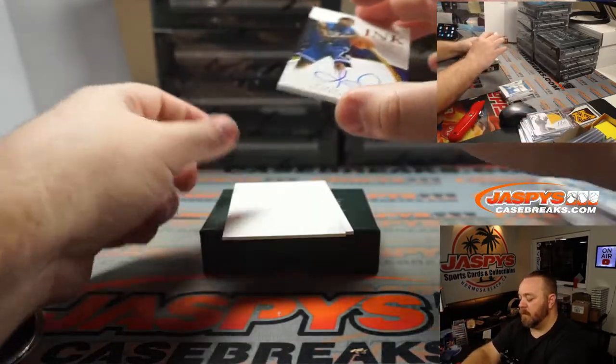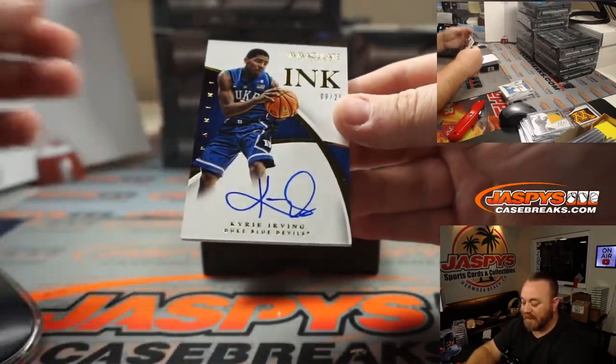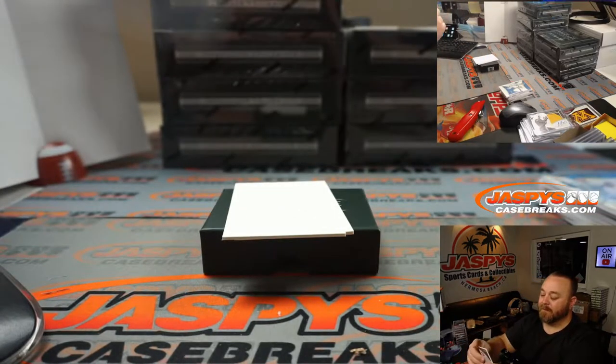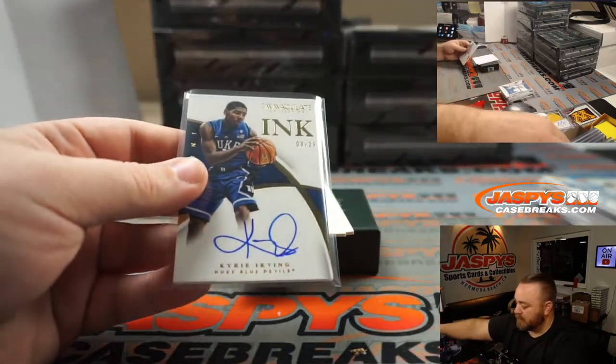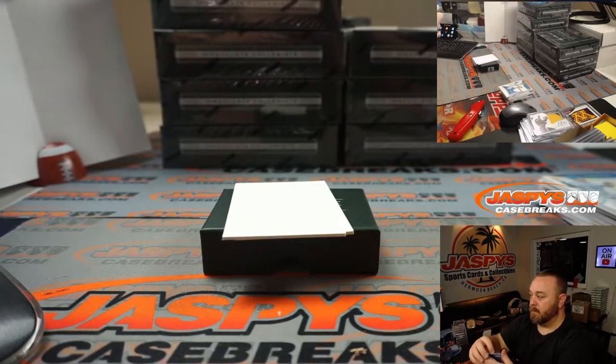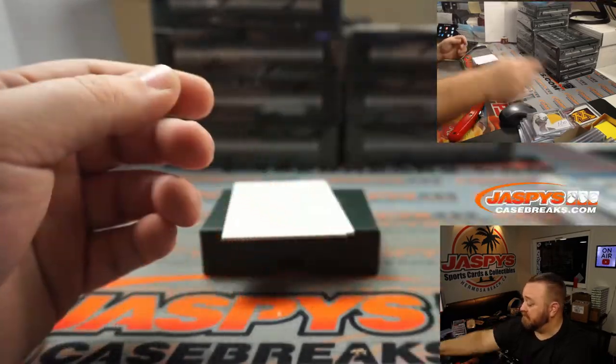And nice Kyrie. Immaculate Ink, 8 out of 25. Spot 8, Hans Hartwig. Kyrie Irving. There you go. Nice.